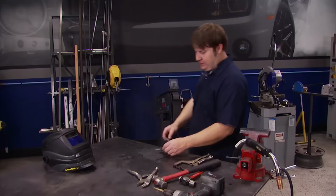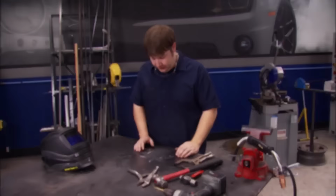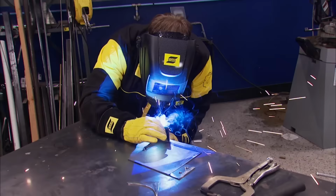Alrighty, we went ahead and drilled a couple of holes so that we can mount it to the frame, and then I went ahead and cut a couple gussets. So now we need to weld all these together, and we can mount it up under the car. We busted out our ESAB MIG Master 280 Pro to get this bracket burned together.